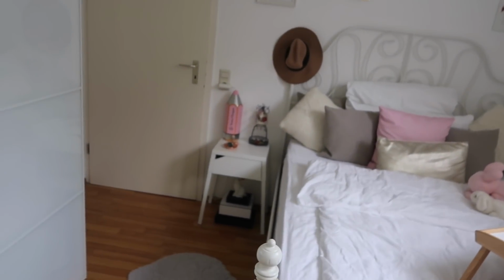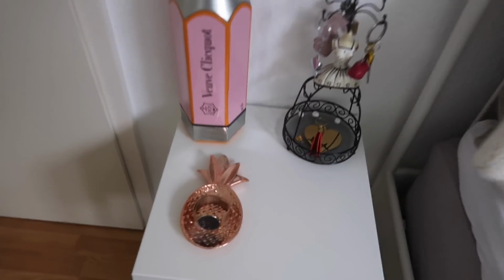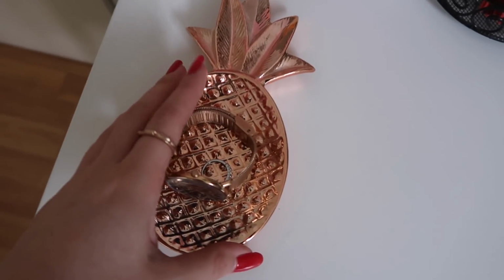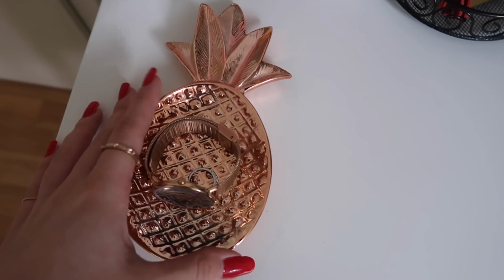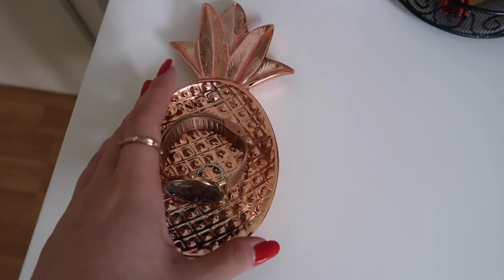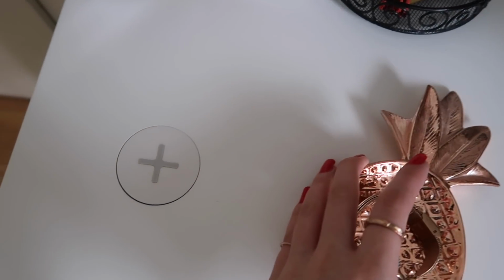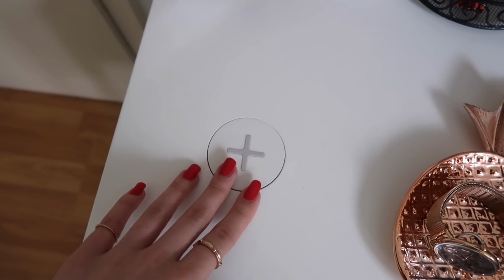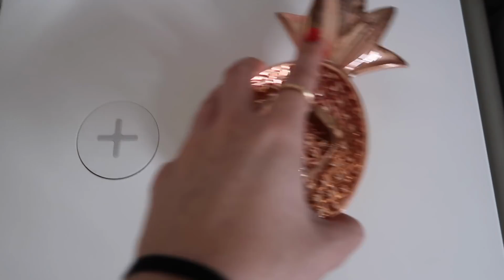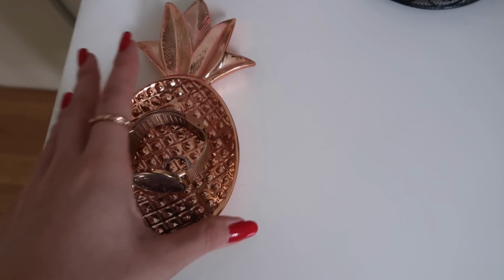So yeah, I'm going to show you guys the different parts of my room, and I'm going to start over here with my bedside table. On top of my bedside table I have this little pineapple thing. You're actually supposed to put this up on the wall as a sort of wall decor. I don't really like that, so I just keep it on here and I put my jewelry on it at night. But it actually hides this wireless charging port. I use this sometimes for my phone, but I don't use it too much, so I usually just hide it with the pineapple because I don't really like the way it looks.